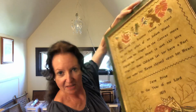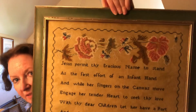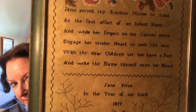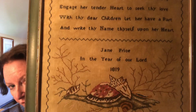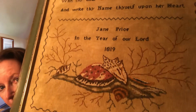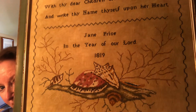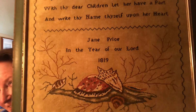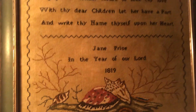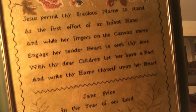And here we have the model. Thank you for the patience with my crazy light. So the project itself is completely in cross stitch, and here's my adaptation. Seashell Sampler, Jane Price, 1819. It's a labor of love. I've never actually adapted long satin stitch to cross stitch before, but you can see it did turn out quite well.